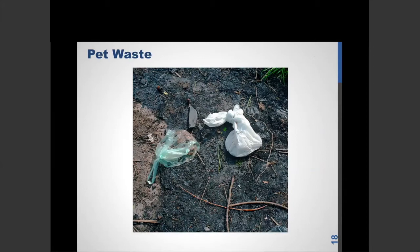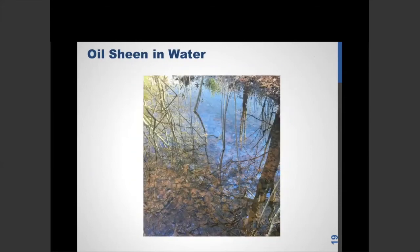People do tend to throw these into the catch basins. People tend to throw these into the woods with the bags, and then we do run into these when we do our catch basin cleaning, and as we do find them, we'll go and flyer the whole entire neighborhood, let them know that that pet waste should go in the trash and not in the woods or into a catch basin. Oil sheen and water. So there's just a picture of it. This one I think was a natural oil sheen, but here's a picture of that sheen on that water, and that's something that if you do see that, we'd like to be notified.